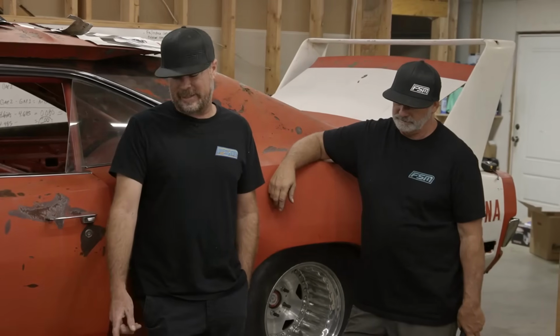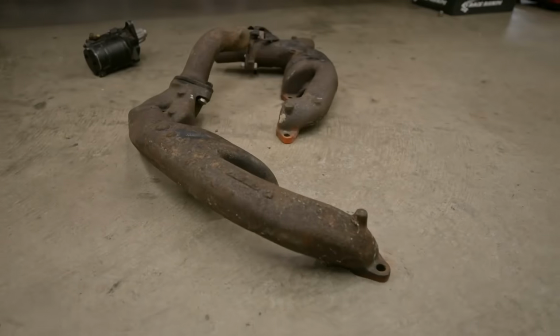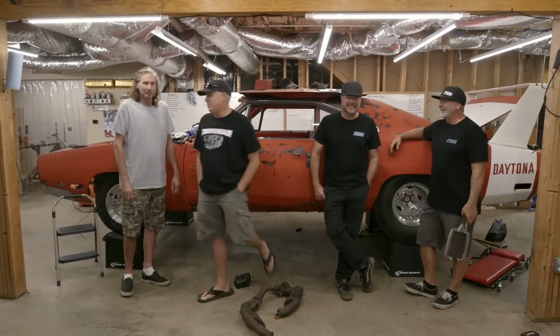Producer Taylor went to Knoxville. He went somewhere in Tennessee last night, met a Roadkill fan, and found these, which means any of our 6 starters will now work on this car. Yes, from none to all, right? We got to remove the headers and install stock manifolds. Back to work, lots to do. All right.